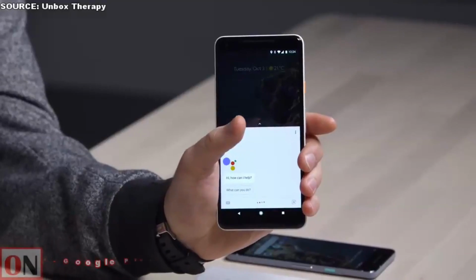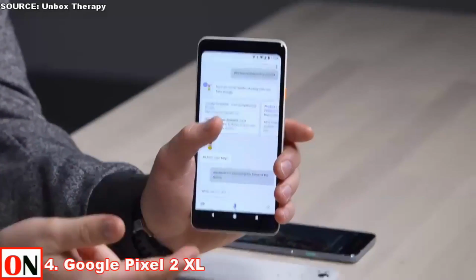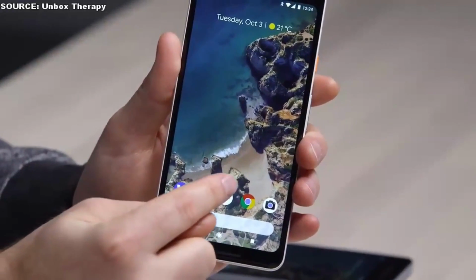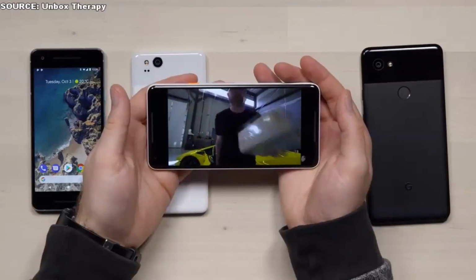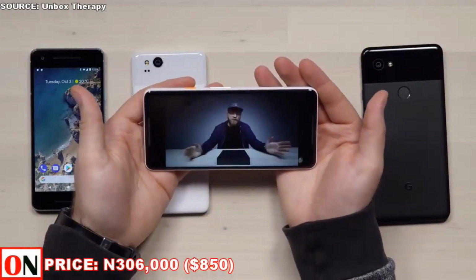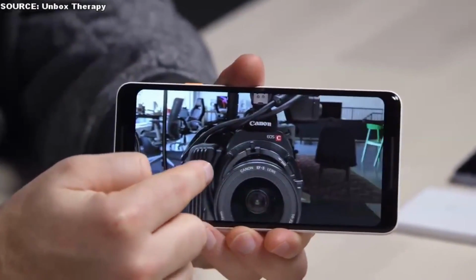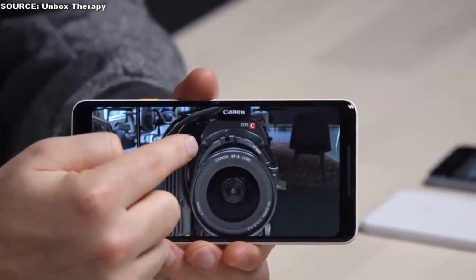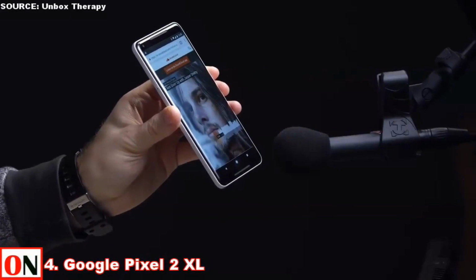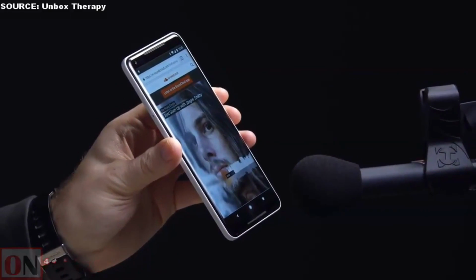Number 4. Google Pixel 2 XL. The Google Pixel 2 XL has a large 6-inch 18:9 display, Snapdragon 835 processor, 4GB of RAM, 64GB to 128GB integrated storage, a single rear 12-megapixel camera, and it is water resistant, with a 3520 mAh battery, and dual front stereo speakers. It is powered by Android 8.0 and advertised to receive upgrades for 3 years.